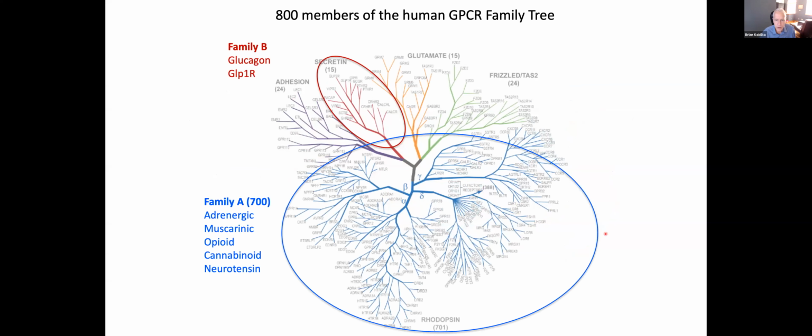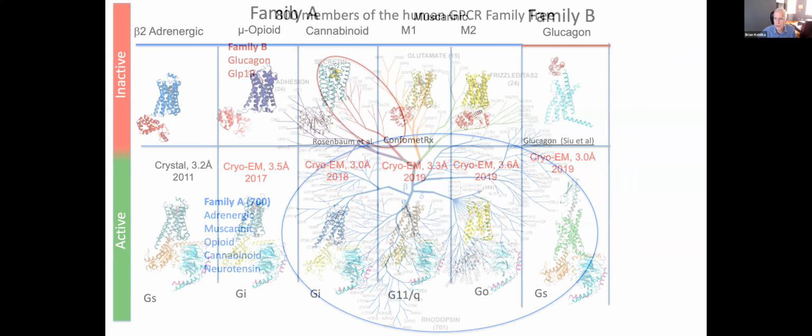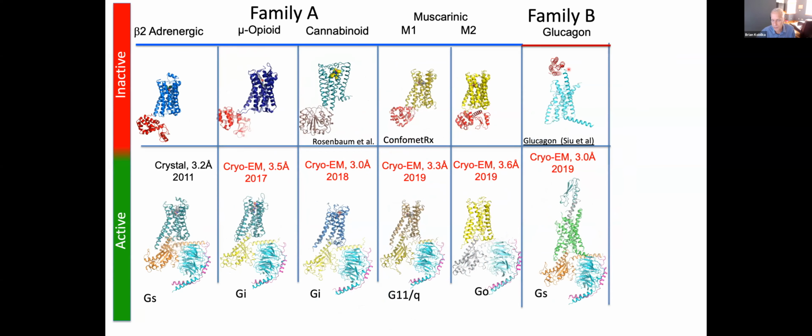So that's family A. Now, what about some of these other families? Family B are a smaller subfamily, and they include receptors for glucagon and GLP receptor, which is a target for diabetes medicines.